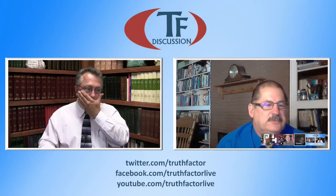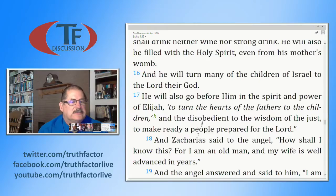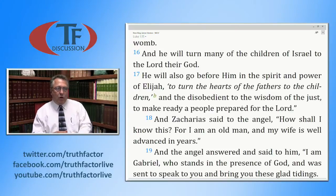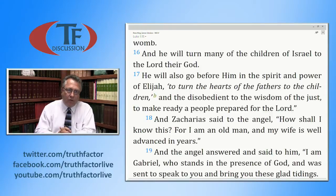All right, let's see. I think we need to talk about verse 17 here for just a moment. Let me bring this back up, because this was an interesting conversation that we had in our Tuesday morning class. It says in verse 17, he will also go before him in the spirit and power of Elijah, to turn the hearts of the fathers to the children, and the disobedient to the wisdom of the just, and to make ready a people prepared for the Lord. What are your thoughts on that phrase, to turn the hearts of the fathers to the children, and the disobedient to the wisdom of the just?